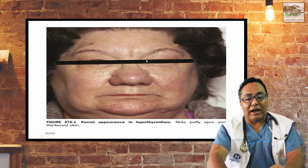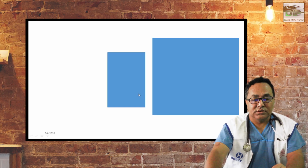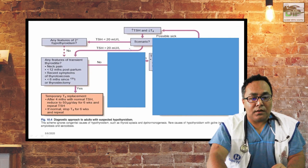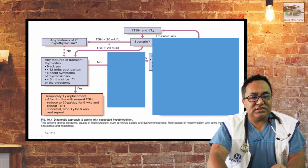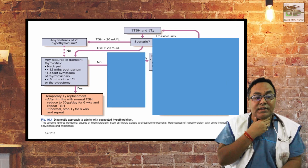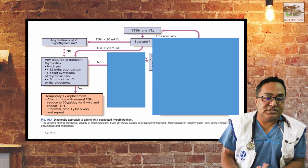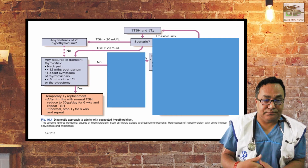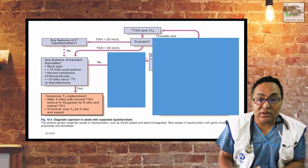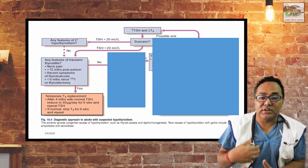So this is the classical photo of the hypothyroid lady. You can see a depressed lady with a puffy face, moon face, and eyes. In a patient with suspected primary hypothyroidism, if the TSH is less than 20 and the features of secondary hypothyroidism are not there, and the patient has features of transient thyroiditis, like subacute thyroiditis with neck pain, or less than 12 months of postpartum stage, or recent symptoms of thyrotoxicosis, or less than 6 months since thyroid ablation or thyroidectomy, this all can cause iatrogenic hypothyroidism. So we have to replace the patient with levothyroxine for 4 months only in such patients. And if normal after 4 or 6 months, then you can stop.